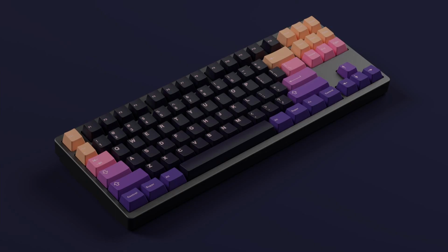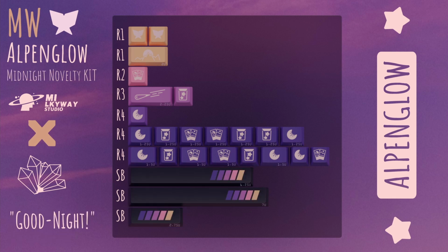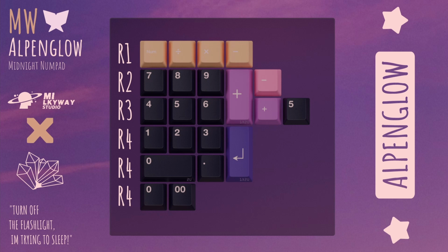To match the dark alphas, MW Alpenglow will have two different novelties kits. They're pretty much the same in terms of keys that are offered except for the spacebars, which are either light or dark. The spacebars also feature the gradient as stripes on the right side, which look really nice. It's the same story with the numpad, which also comes in two colors, so you can match the set in case you own a separate numpad or a full-size keyboard.